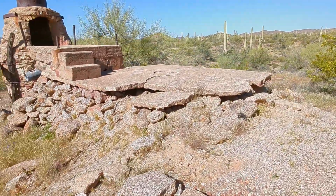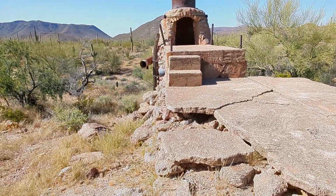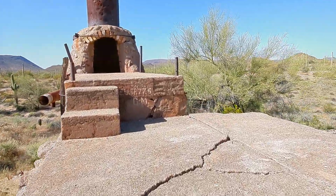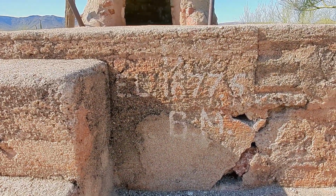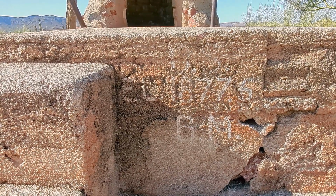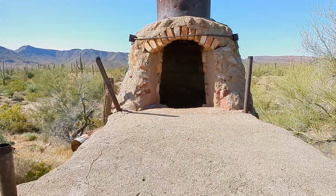Oh, no. What does that say? 1877. Okay, hold on. We gotta figure this out. What does that say? I can't even read it. 1877.5 BM. Can you guys read that? Huh, okay. Let's check this thing out.